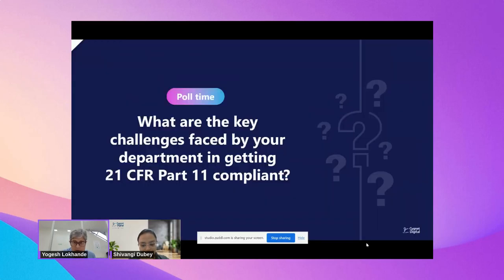Poll is published in the poll section. Okay. What are the key challenges faced by your department in getting this compliance? So just bring up the poll. Let's have some results.